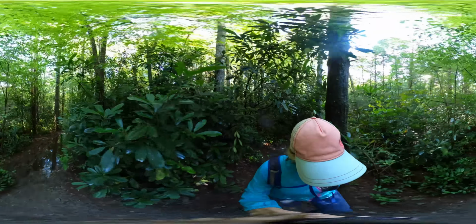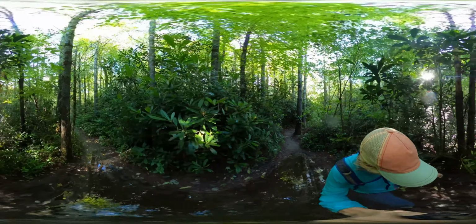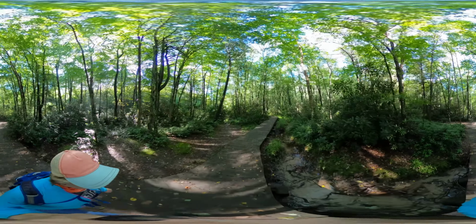This loop is a little over 6 miles, and I really like this trail because you get a wide variety of terrain, from waterfalls to mountain overlooks, to pine forests, to even a little beach at the end.